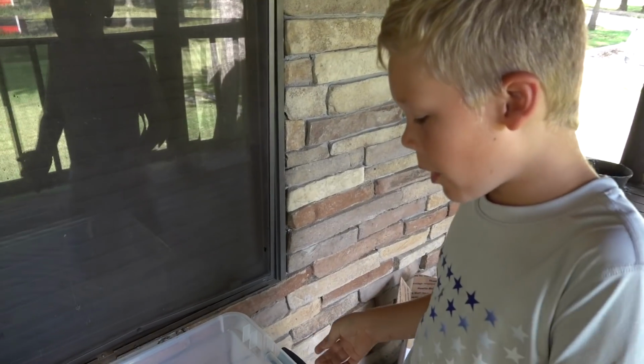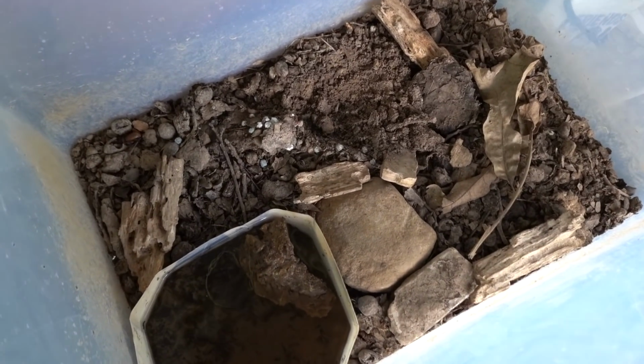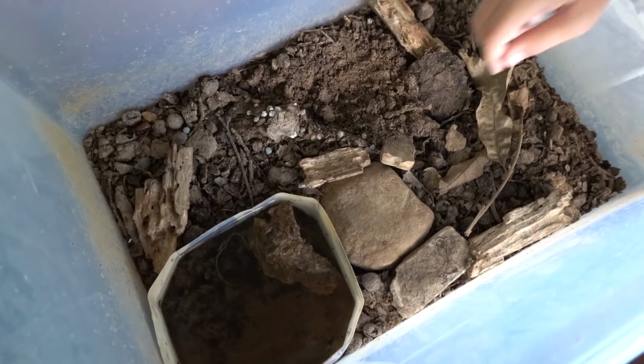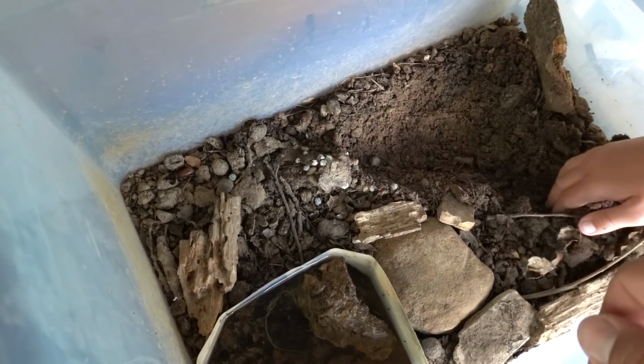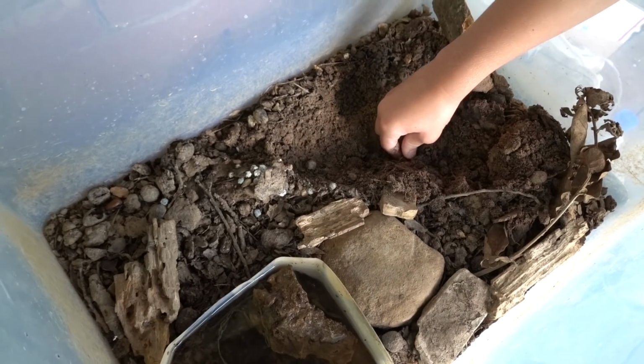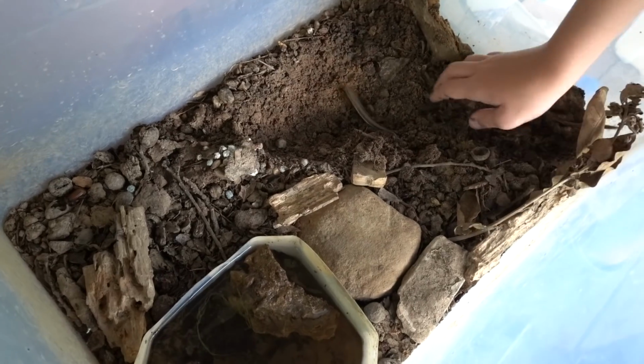Okay, so this is just what we have for him right now. Gotta look on the sides to see if you can see him. Down in that dirt. Yeah, he buries down in there and hides. I saw him a little bit ago. He came out here. It's a glass lizard. There's part of it. There he is. It's a glass lizard. Be easy with him and get him out of there. He's backing up in his tunnels, isn't he? There he goes.